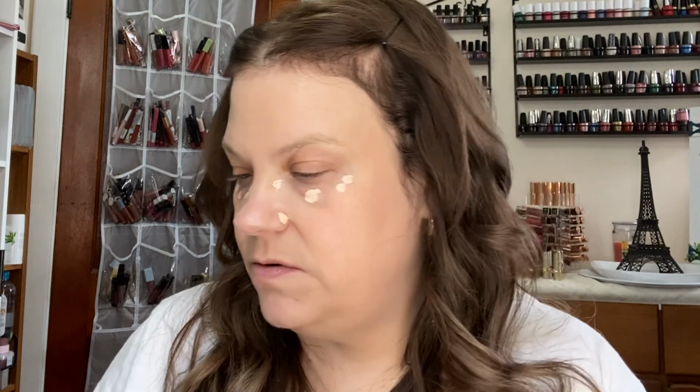Now I'm going to go in with my e.l.f. Hydrating Camo Concealer, because one of the biggest things that I always have are the under eye bags. And I feel a little bit more comfortable trying to get rid of some of them. Not completely erase them, but just calm them down, I guess you could say. This might even be a little bit too light for me, but there's not too much I can do about that.